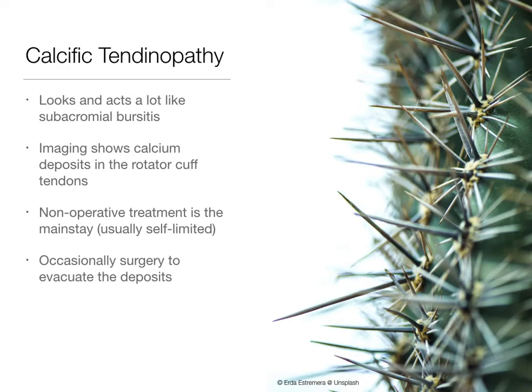Related to this is calcific tendinopathy, which is another oddity in the soft tissue grab bag. We're not sure why this happens, but the body starts depositing calcium in the rotator cuff tendons, and that calcium becomes acutely painful for some reason. It'll present very similarly to subacromial bursitis, but the calcium should be visible on radiographs. It's treated very similarly to bursitis and rotator cuff syndrome, and usually resolves with time. Interventional radiology or arthroscopic surgery can be considered to evacuate the calcium deposits.